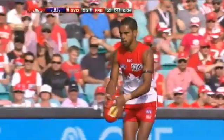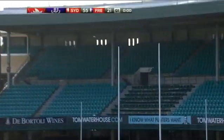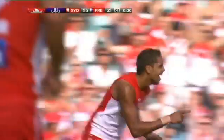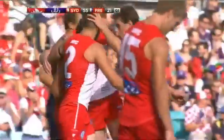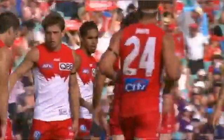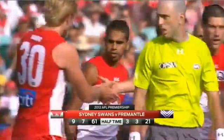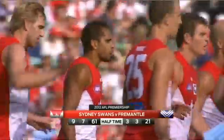So Jetta with a big long bomb. Oh, you can hear the crowd behind. They like the look of the kick. And they love it now. Oh, the Sydney Swans. They have obliterated Fremantle in this first half. They lead by 40 points, 9-7-61 to 3-3-21. Freo with just 3 goals in the first half. And there is a lot for them to think about.